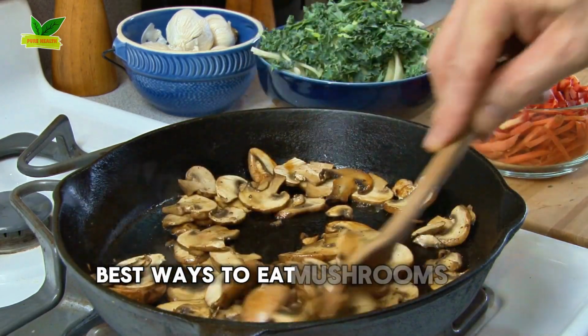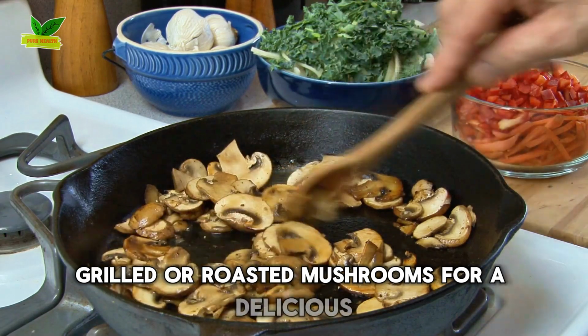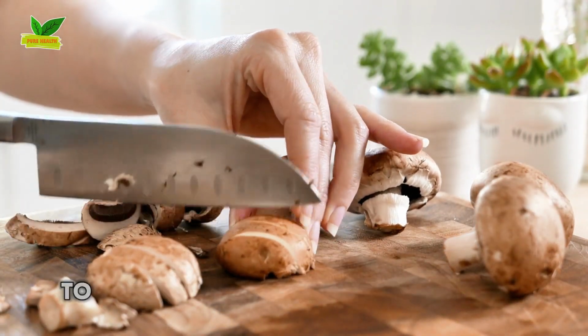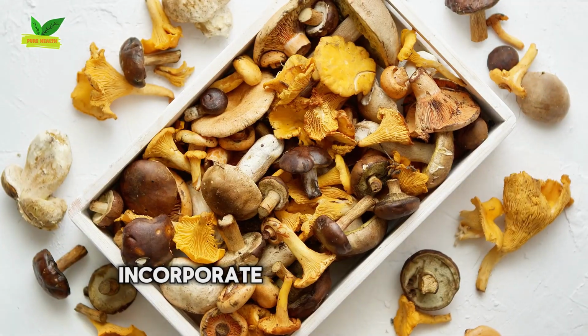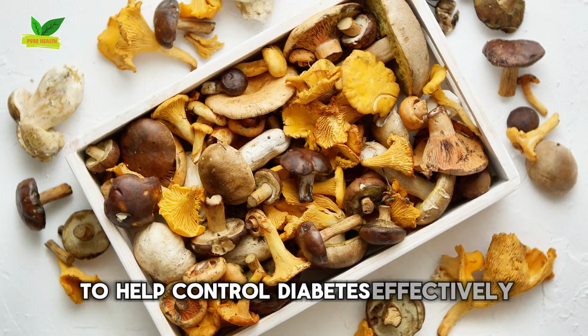Best ways to eat mushrooms for diabetes management. Grilled or roasted mushrooms for a delicious, nutrient-packed side dish. Garlic sautéed mushrooms to enhance flavor and health benefits. Creamy mushroom soup for a warm, comforting meal. Incorporate 5 to 7 ounces of mushrooms per day to help control diabetes effectively.